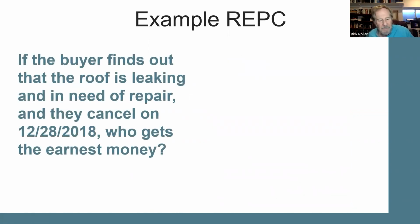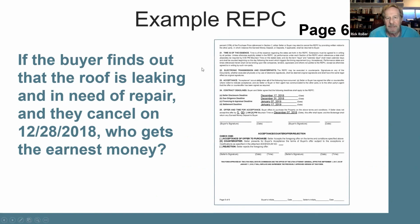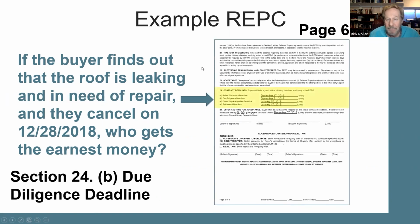If the buyer finds out the roof is leaking and needs repair, and they cancel on 12/28, who gets the earnest money? Okay, well, let's look at page 6 of our real estate purchase contract and see when our due diligence deadline is. Our due diligence deadline is the 31st of December. They're canceling on the 28th of December. So what do you think, gang? Who gets the money? The buyer gets it back because they're canceling prior to the deadline. That's why you have a deadline.